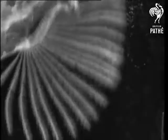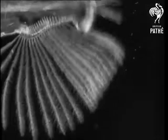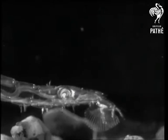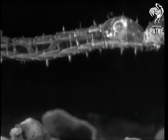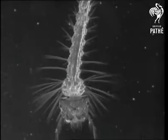The phantom has a decorative tail, like a fan. With this tail, it sweeps through the water, while its cousin, the real gnat, moves about in jerks.